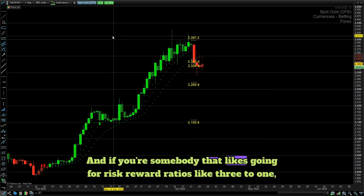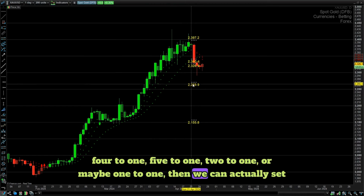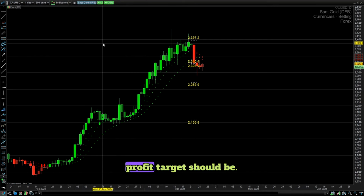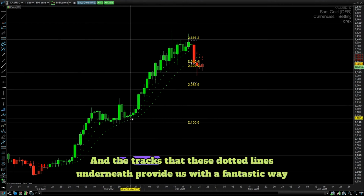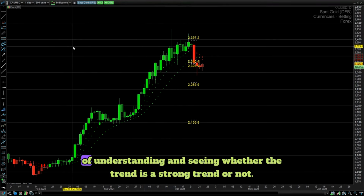And if you're somebody that likes going for risk reward ratios like 3 to 1, 4 to 1, 5 to 1, 2 to 1, or maybe 1 to 1, then we can actually set these up on the system, and it allows us to know exactly where that profit target should be. But if you want to use the Pro Trading system in its simplest format, you can just buy on green and sell on red. And the dotted lines underneath, the tracks, provide us with a fantastic way of seeing whether the trend is a strong trend or not.